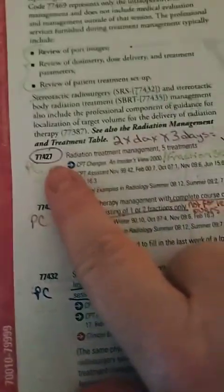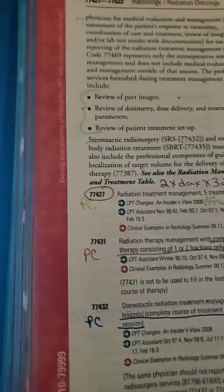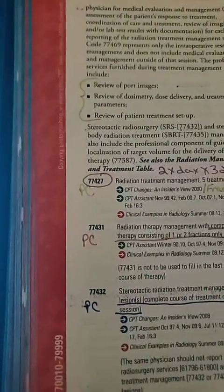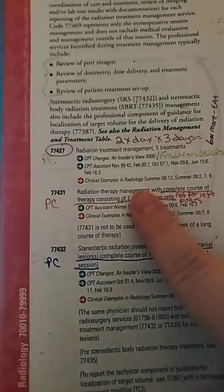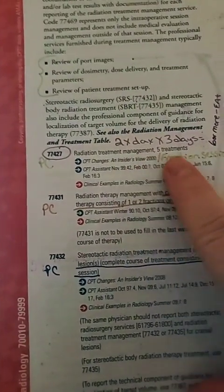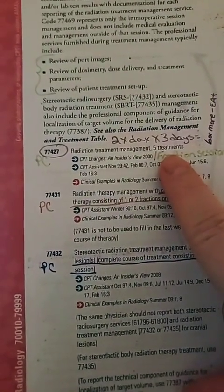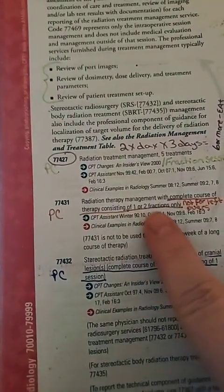All right. 27. We got any parentheticals? We got some parentheticals, but I don't know if they're all related because they're not immediately right underneath that one. This is just radiation treatment for 5 treatments. And then this one, the 31 underneath it, is for 1 to 2.